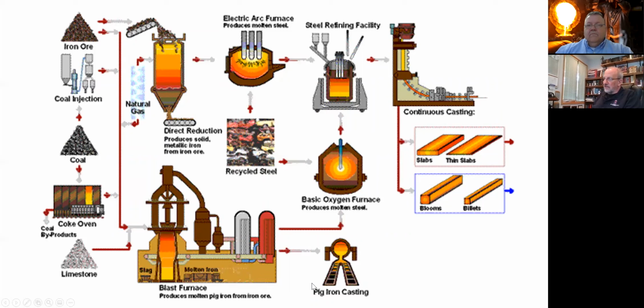You can take that cast iron and make pig iron, and then you can use that to make ductile iron or gray iron. That's not steel. That's not very weldable. That doesn't have the high properties, but that's a really good casting material if you're making engine blocks and other things.